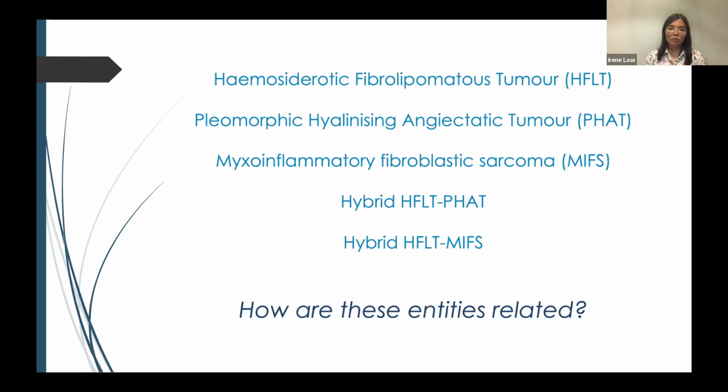So for the discussion part of my talk, I wanted to briefly go through the various entities that have been linked together over the last 2 decades and have a little discussion about how these entities are related or perhaps not related. As the title of my talk suggests, there is a lot of alphabet attached to these entities: hemosiderotic fibrolipomatous tumor, HFLT; PHAT, for pleomorphic hyalinizing angiectatic tumor; myxoinflammatory fibroblastic sarcoma, abbreviated as MIFS; and hybrid forms thereof. Some of these have been clearly demonstrated to be related and others perhaps not so.